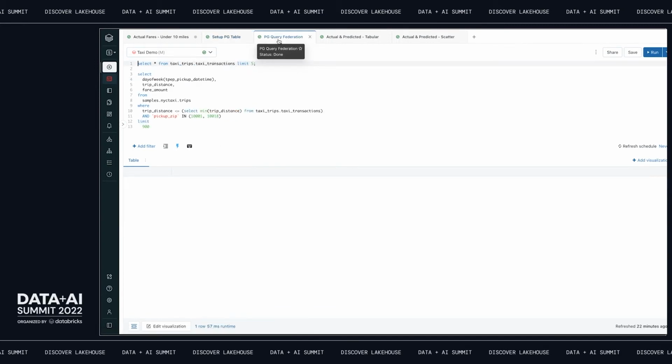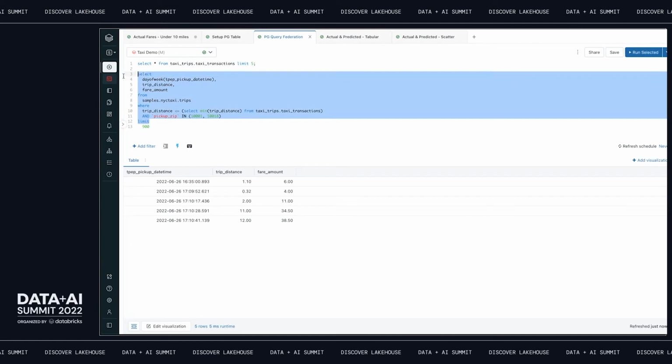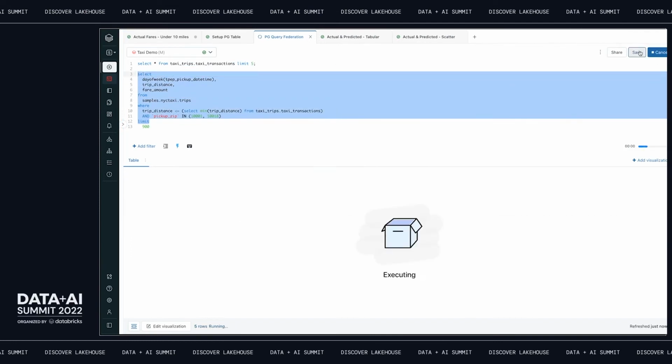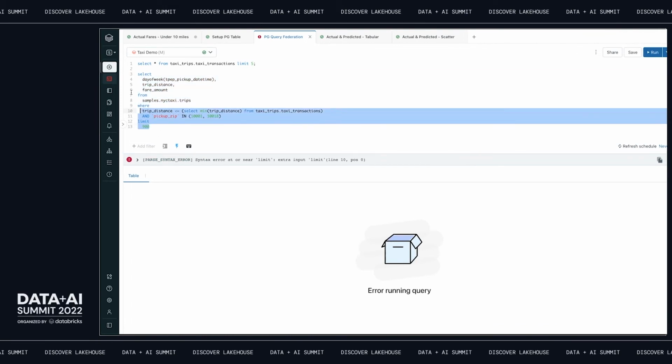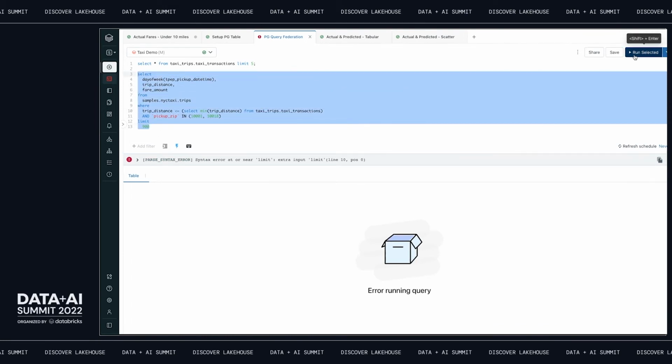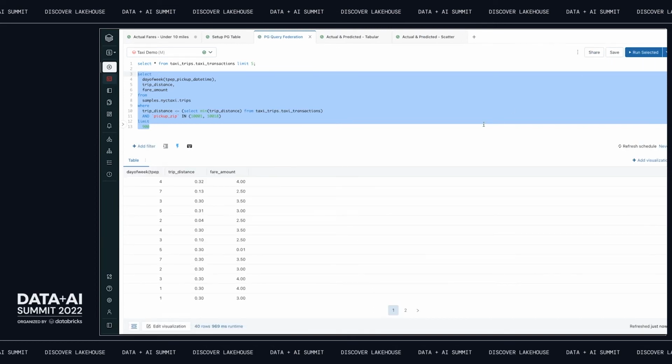So let's just do a quick gut check and make sure we have data in that external Postgres table. And then the next thing we're going to do in that second statement you see here, after this finishes, is filter the data in the lakehouse based on what we see in that Postgres table. So here I'm going to say, only show me the trips that meet the minimum distance from what I've seen recently. And just like that, we've now updated our view of data in the lakehouse based on our most recent transactions in Postgres. Pretty exciting.